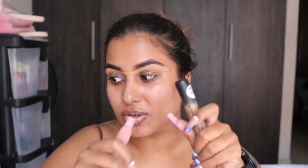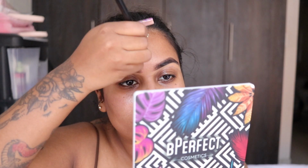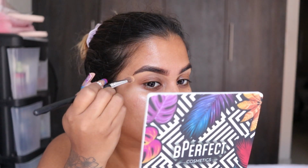By the way, this is in the shade Golden Toffee. This one's almost kaput, and I already opened another one, but I'm weird like that. So just gonna blend that out.